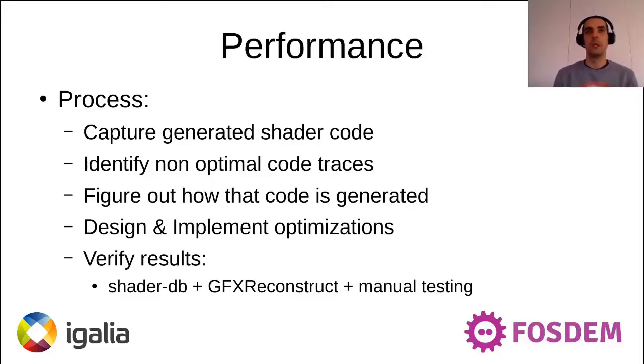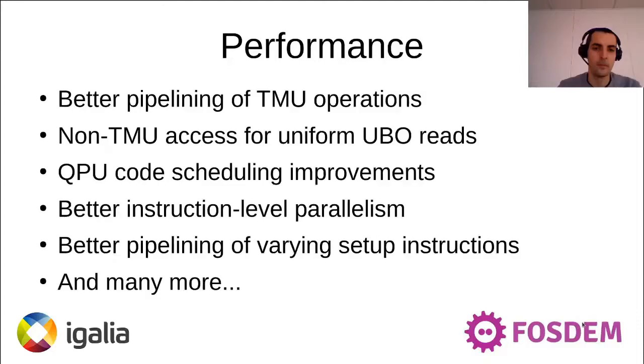What we do is run with or without this, in theory, optimization, and compare the FPS. And we're also doing some manual testing, just putting on the game or the demo and running it and checking if everything was working, because sometimes we were getting some visual artifacts that we needed to fix too.